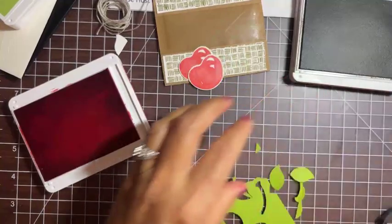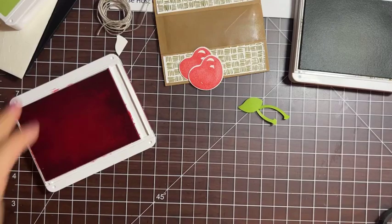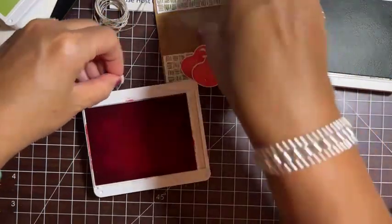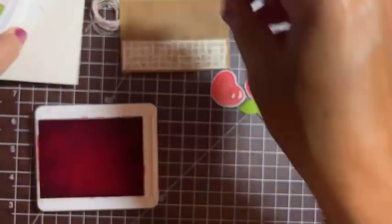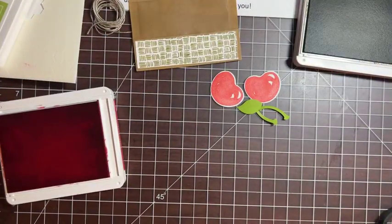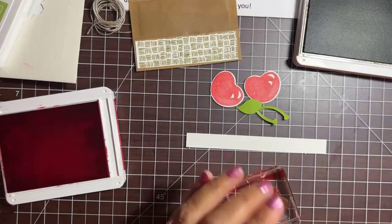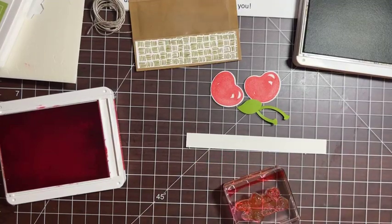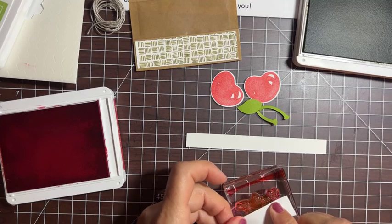So again, we're just going to stamp these and punch them out like we did before. Let's see if that's going to work right next to each other. It should. There's one. And the other one. So we have our 2 cherries. The stems this time, we're just going to punch out of plain Granny Apple Green. And we'll do the stem and 2 leaves. And then we're going to need one more stem. Okay, I think we're done punching things. And there's our little pieces right there.